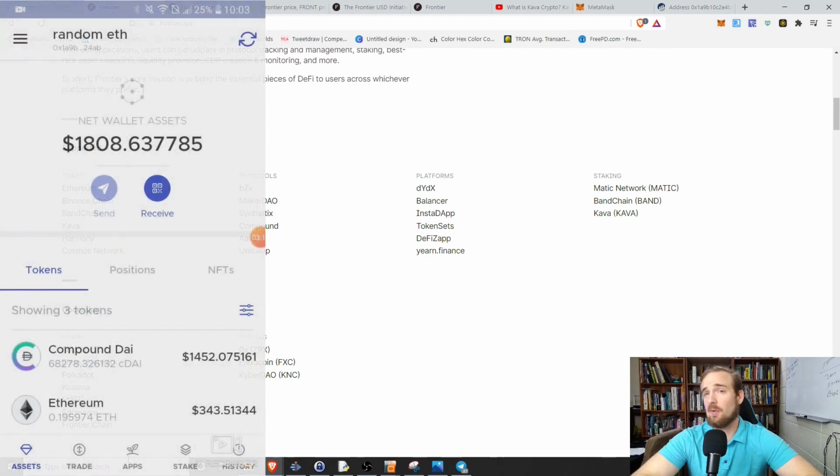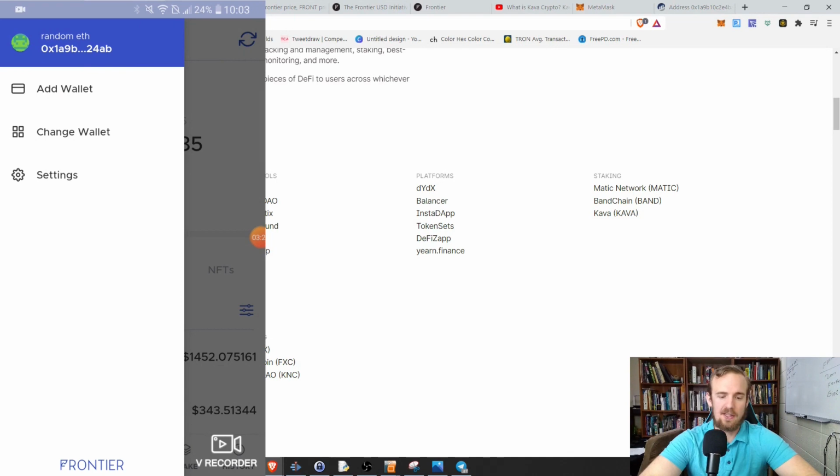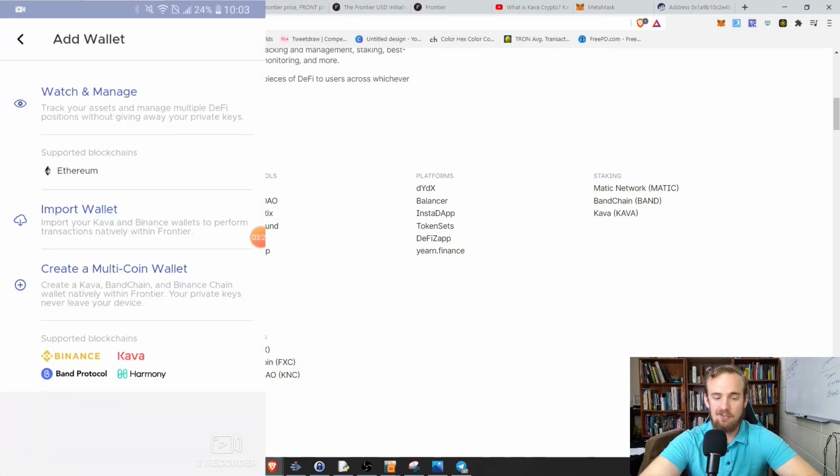Okay, so let's suppose that we don't simply want to track or view a wallet. Let's suppose that we actually want to use Frontier Wallet for its intended purpose as a wallet to manage our assets. All we have to do is click on the drop down hamburger menu and click on add wallet, and it gives us several options. The watch and manage, which we already discovered. You can import a wallet, so if you have a private key, you can import that and begin using it directly within Frontier.